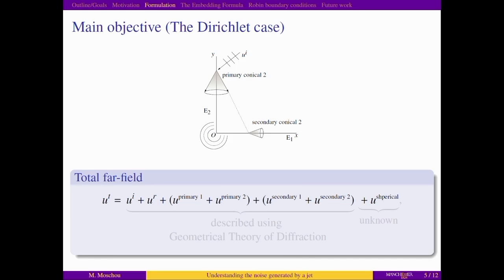Now, what happens when an incident wave hits a quarter plane? So we have some reflections, but also when the incident wave hits one edge of the quarter plane, it creates a conical wave. And then if we think of it as a ray, it travels along the surface of the quarter plane, creating a secondary conical wave. So in the far field, we can write the total far field as a summation of all these components: incident, reflected, the conical primary and secondary, and the spherical wave which emanates from the corner.